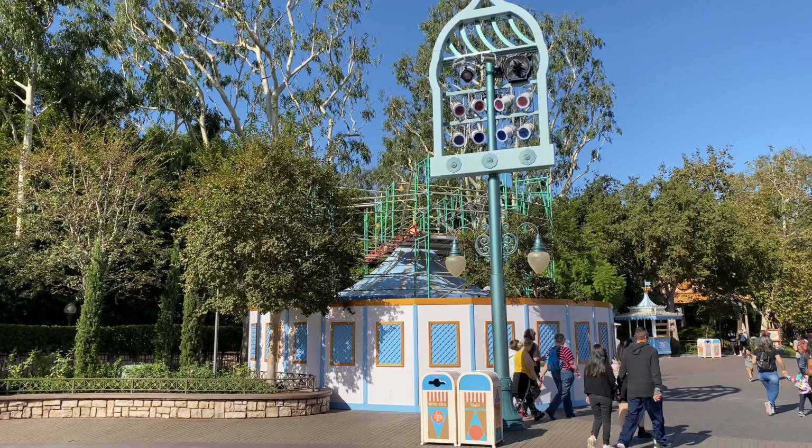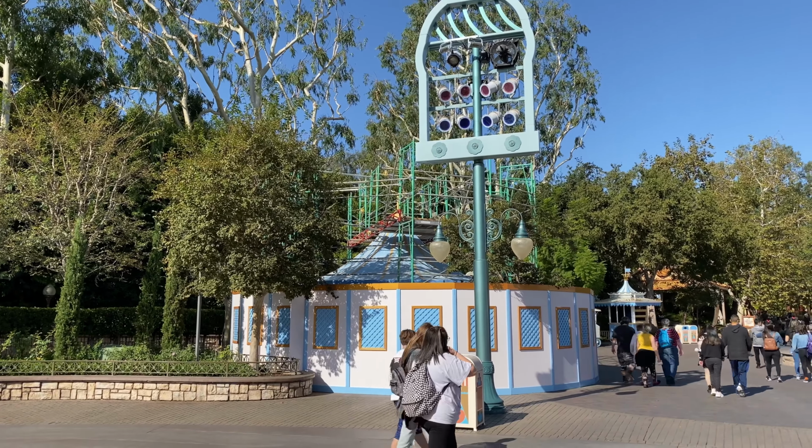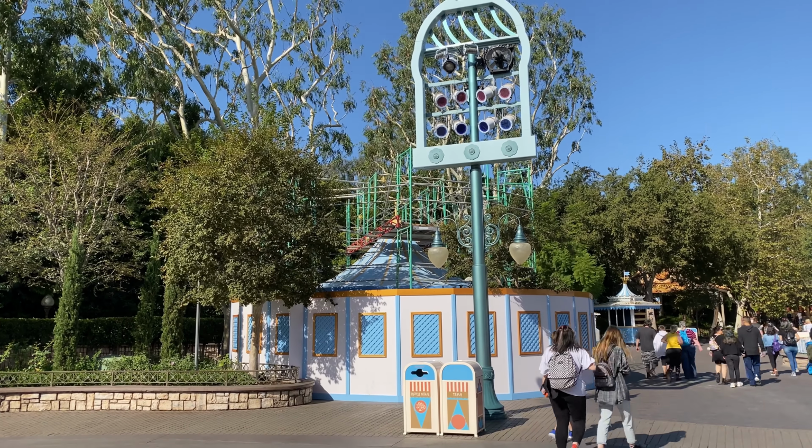Across the way at one of the gift shops too, they're still doing a little bit of a roofing project and repainting that as well. So that'll also be spruced up and ready to go for the holidays.